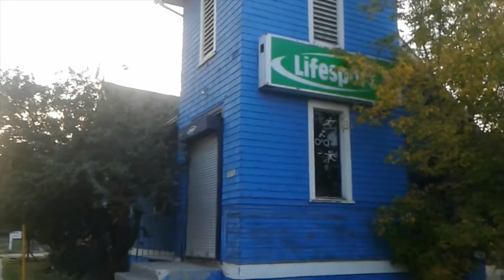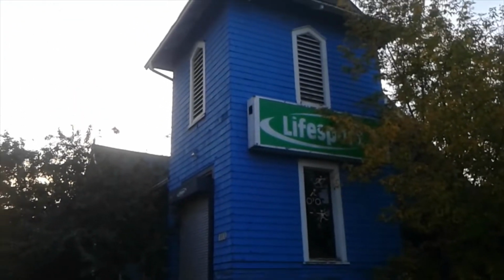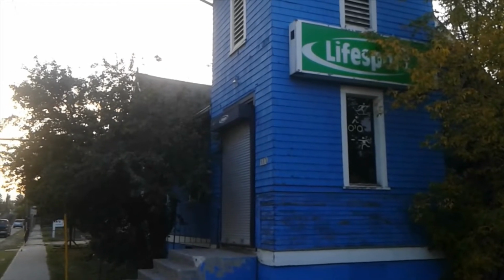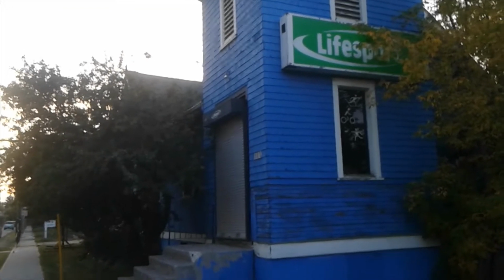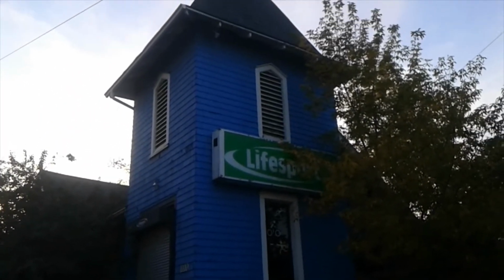Today we're checking out this big, blue, beautiful former church. At least that's what I'm assuming. There's no signage on it. We've got parts of it fenced off. I think they're getting ready to knock it down pretty soon. There's a big sign on the side. This says something like proposed land redevelopment. We'll have a look at that in a second, but you can definitely see here it's a beautiful old world building.